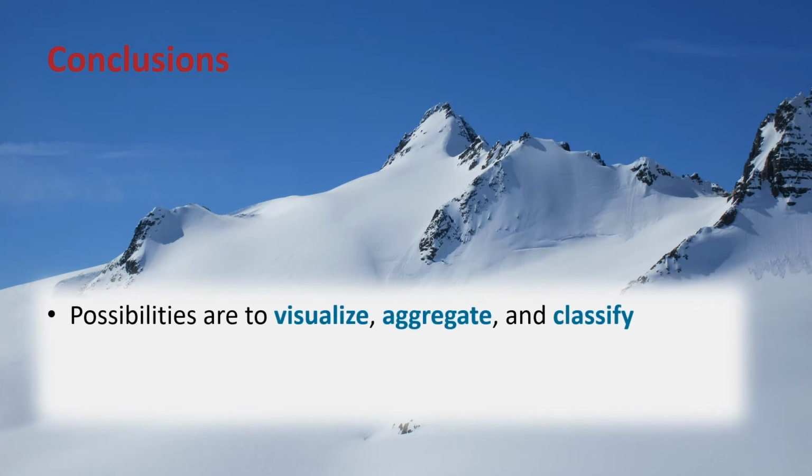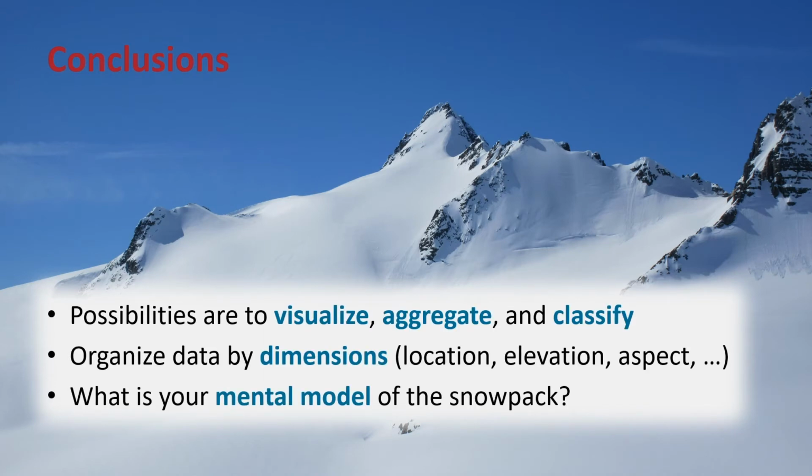So to conclude, we're exploring these tools to visualize, aggregate, and classify snowpack data, and it seems like a fairly powerful way to deal with large volumes of data. And it often comes back, I find, to organizing it along some kind of dimension, whether it's spatially on a map, grouping things by elevation or aspect. But what often becomes challenging is there's too many dimensions in the real world of things that are causing variability in the snowpack. And it's hard to show this on a 2D screen, a visual that shows all of the things that come into play in the snowpack.